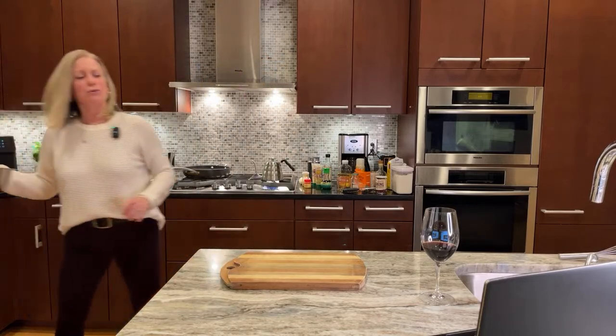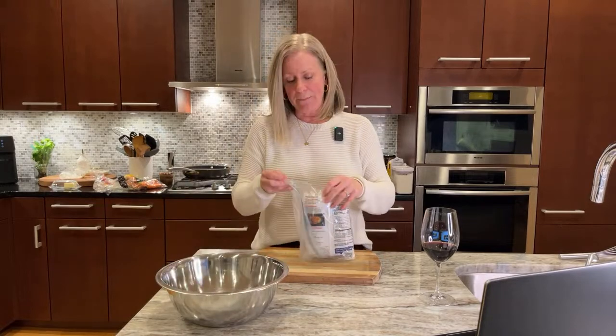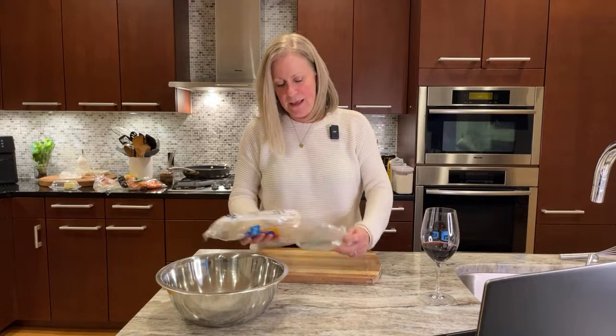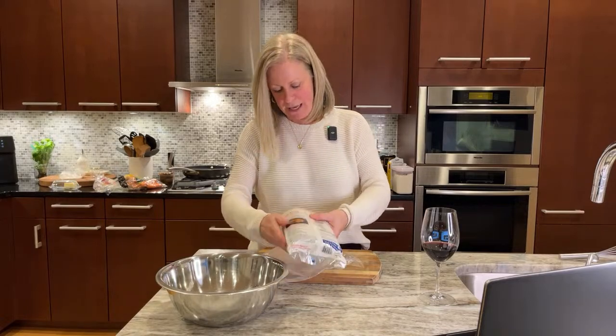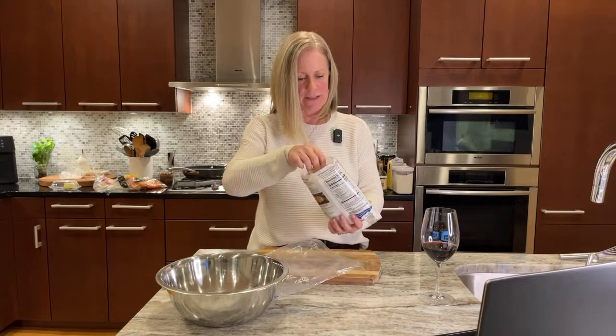So Singapore noodles, again, are one of my favorite things to make on the quick. And like I said, you can use a protein or you cannot use a protein and just use egg. So I'm going to get some. I'm kind of making this for one. I'm eyeballing it, Arch, so I'm not really sure how this is all going to turn out.